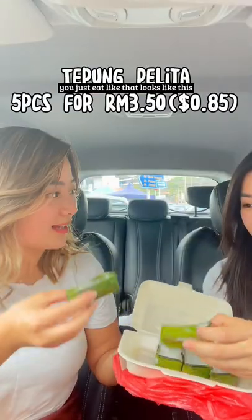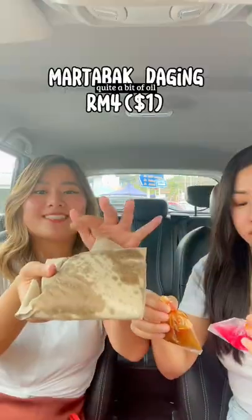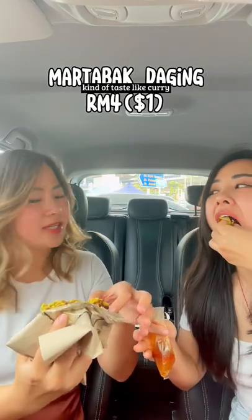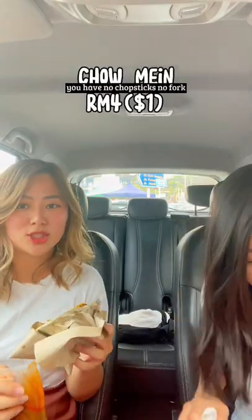You just eat like that. Looks like this. I think that's pandan at the bottom. Interesting. Quite a bit of oil. It's like beef pancake. Kind of tastes like curry. Need more sauce. Yeah, I don't think it's... I don't like it. We have no chopsticks, no pork.